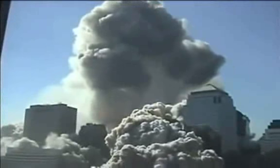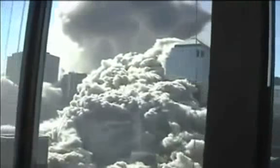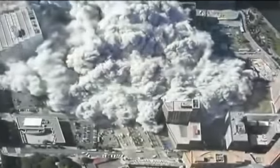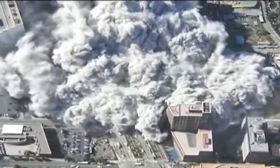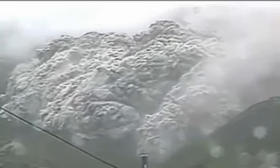And as this dust cloud rolls out, it's very energetic. It looks like it's boiling. It's expanding in all directions. Tremendous amount of dust. The behavior of the dust clouds greatly resembled a phenomenon seen in volcanic eruptions, known as a pyroclastic flow, this eruption of 1,500-degree gas and rock speeds down the mountain.